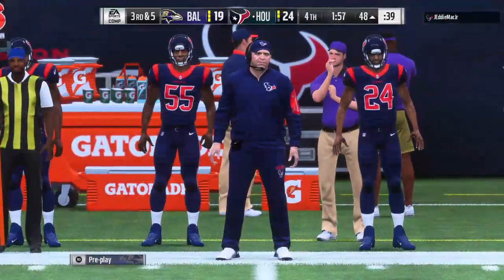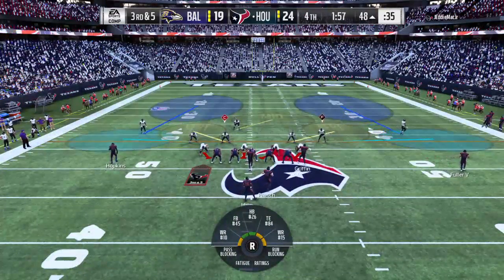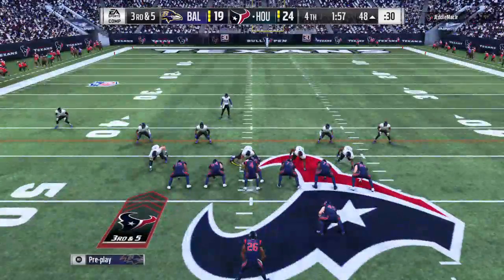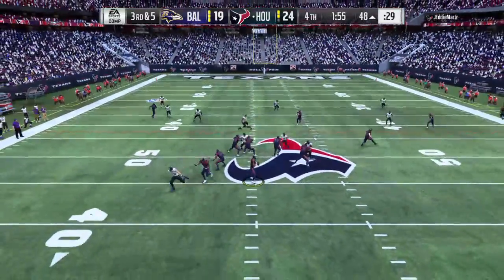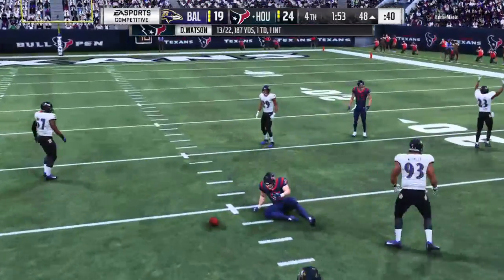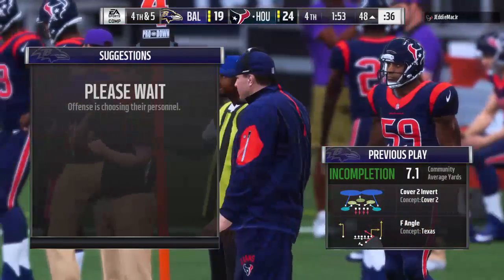The Texans on 3rd down. They've struggled to the tune of 2 for 8 so far. This will be 3rd and 5. Black 22! Black 22! Watson now to throw. And incomplete. The contact made the ball roam free and brings up 4th down.